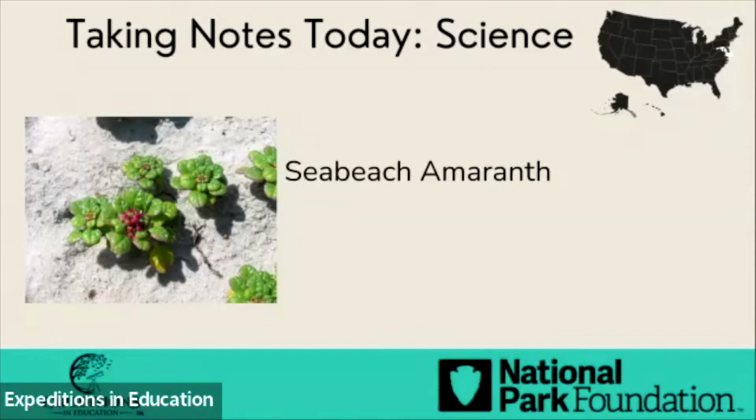This is called a sea beach amaranth. So it's an annual plant that can be found along the Atlantic coast barrier beaches. We also read that it was threatened. So this is on the list of threatened species, and it was put on that list in April of 1993. Now, that's not endangered yet, and it's not extinct, but it's threatened. People are maybe taking them, or they're just losing their grip in the sand, but they're threatened.